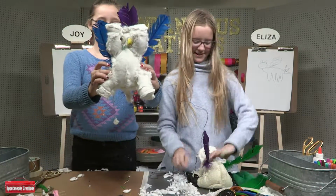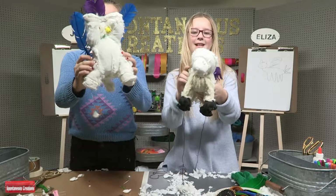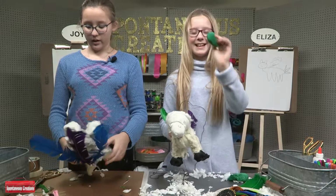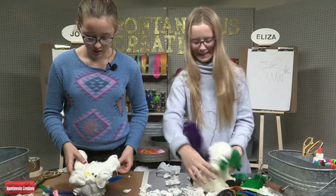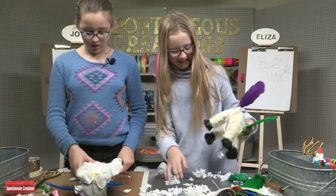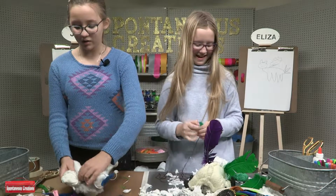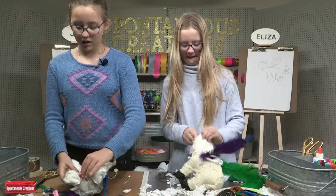This doesn't have ears yet, but there we go. I didn't give mine ears yet. Neither have I. Green. Let's see how this works. Well, it worked on one ear. On one eye. Let's see. One eye? Oh, the eye. Okay, so it worked on one of them. There we go.